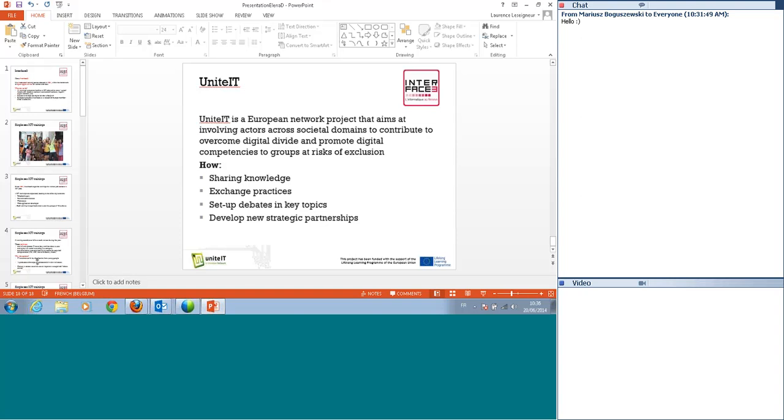And of course, develop new strategic partnerships, meaning that we would like to be a link between various partners in Europe in order for them to set up key strategic partnerships and work towards a common goal. So in a nutshell, this is what UniteIT is about. If you have any questions, feel free to ask.